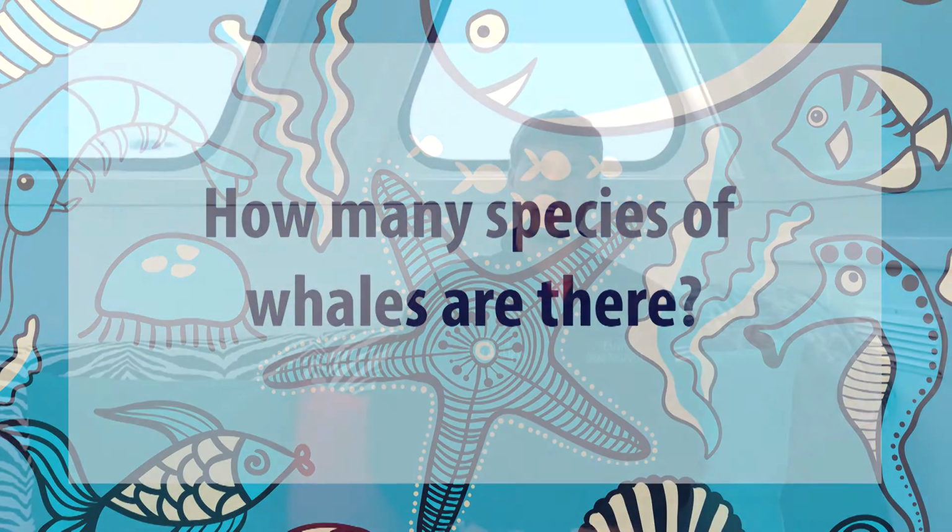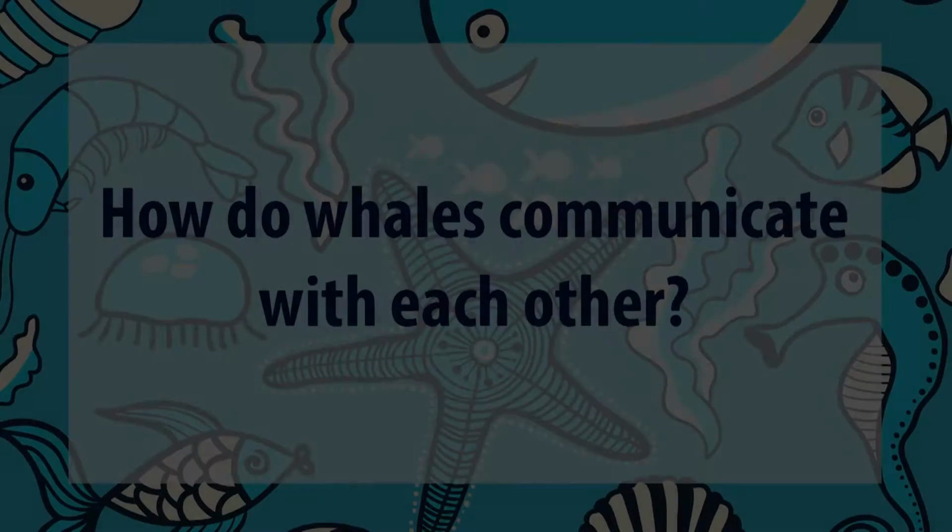How many species of whales are there? Now that's a good question, because we actually do have two separate groupings for whales. We have the toothed whales, which are the odontocetes, and those are going to include the orcas, the dolphins, and the sperm whales, and there are in fact 67 different species of those. And then we have the baleen whales or the mysticetes, in which there are 11 species, and that includes the humpback, the grays, the blues, and other whales too.